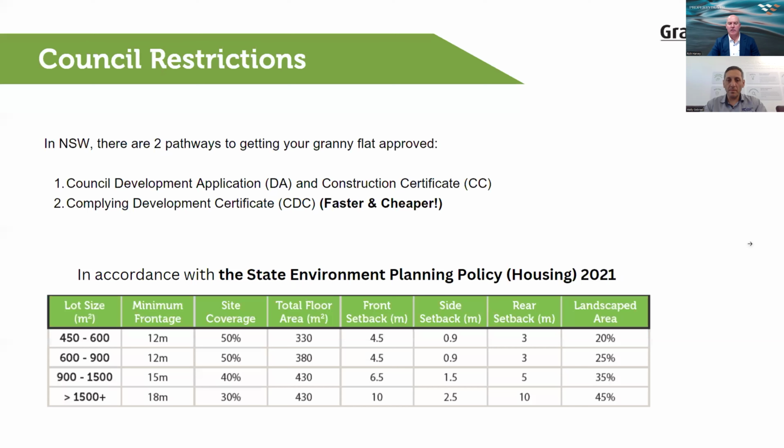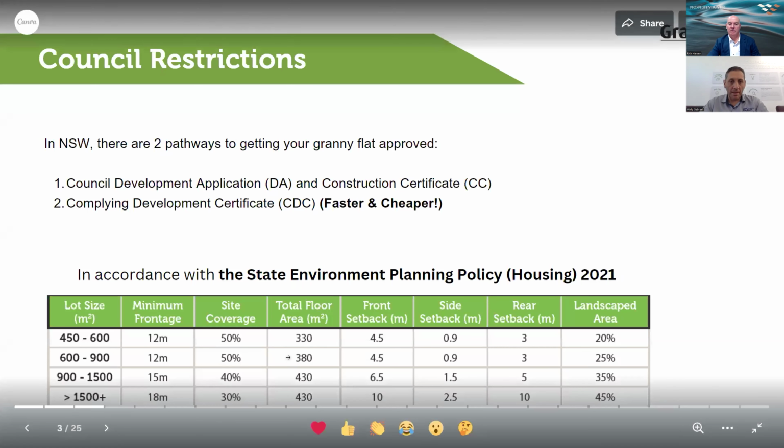So Wally, just a quick question. If a property on a 600 to 900 square meter site already has 400 square meters of building on it, you're saying basically you can't build a granny flat if it's already got a total floor area of 400? Look, under a CDC, yes, the answer is you can't, because you're going to be over that 380 square meter requirement there.